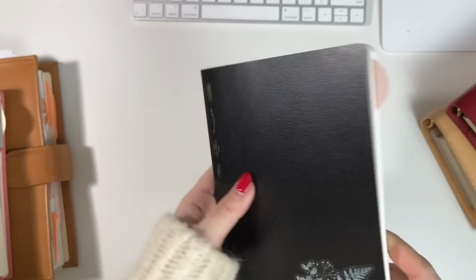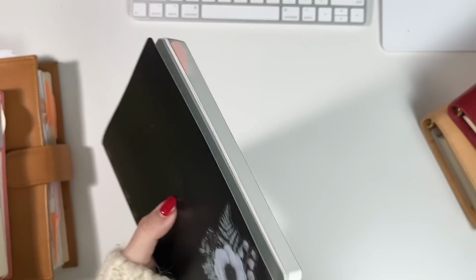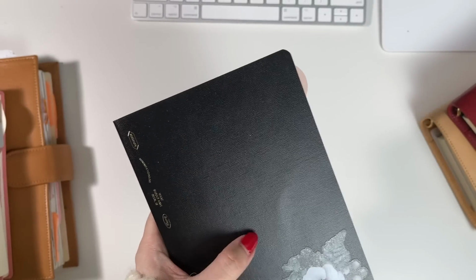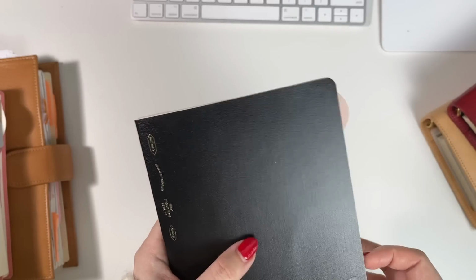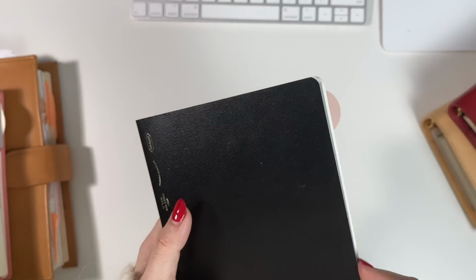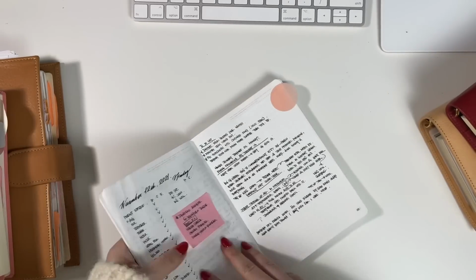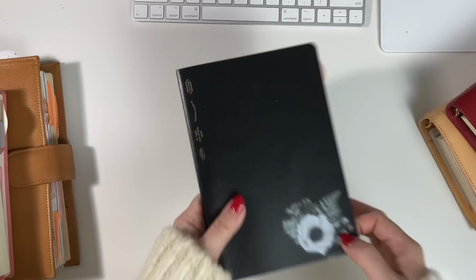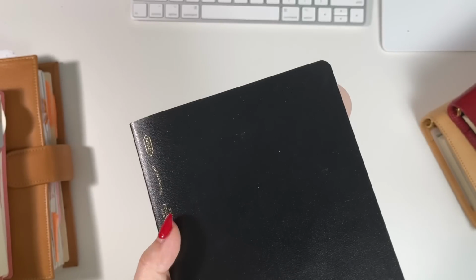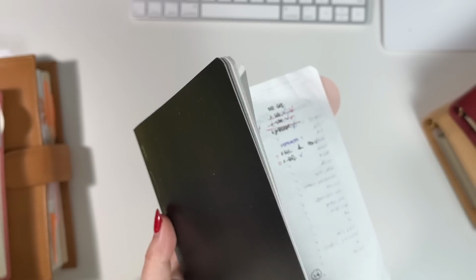So this is my Stalogy. It has 360 pages. I would never use a Stalogy as my bullet journal just because I like to use my fountain pens, and it feathers when I use my fountain pens in here. Of course, it doesn't matter when I'm just using it as a brain dump because I can still read my writing, but it would really annoy me if it was my bullet journal and all my writing feathered. That would just be terrible.